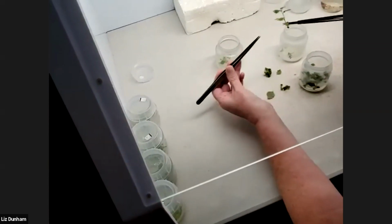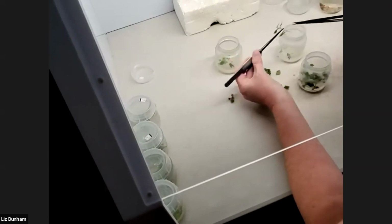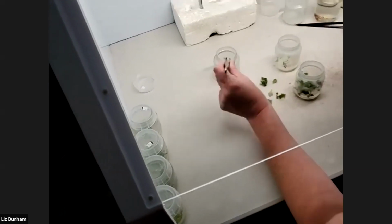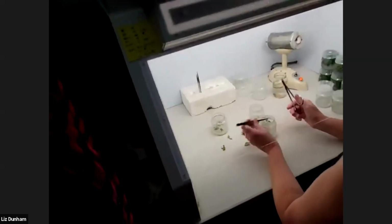But we don't need these right now. They're just on maintenance. We don't need them till next spring. So she's just continuing them in culture for us. So we'll keep a certain number all year so that when we need to, we can start increasing them.